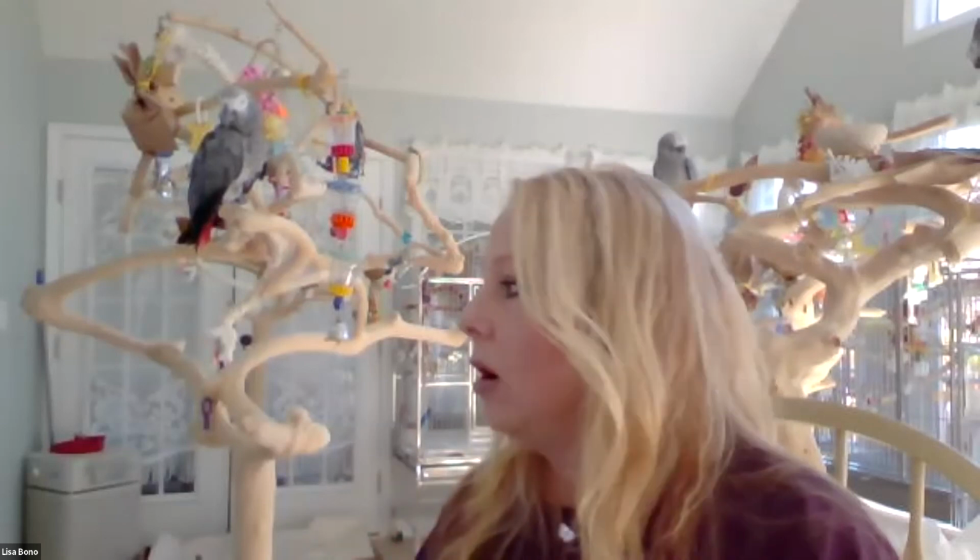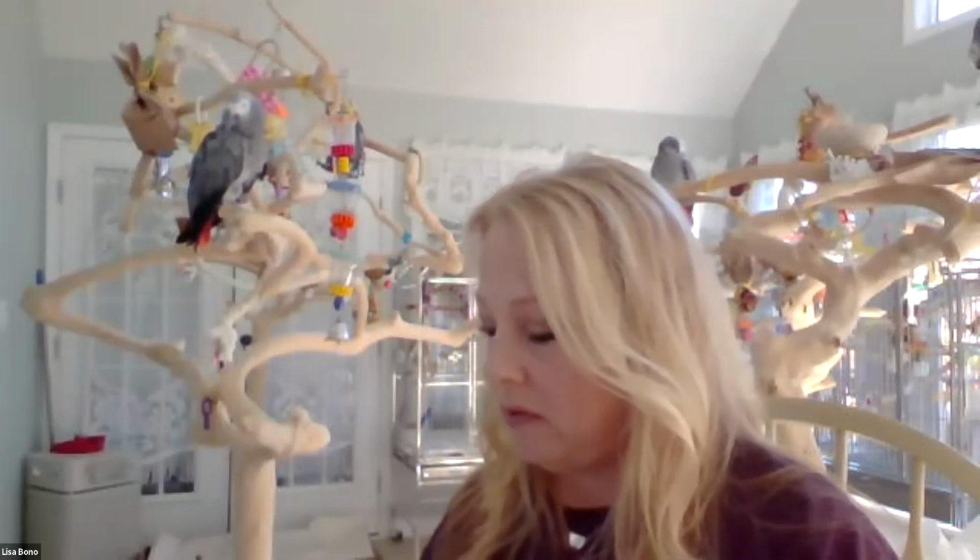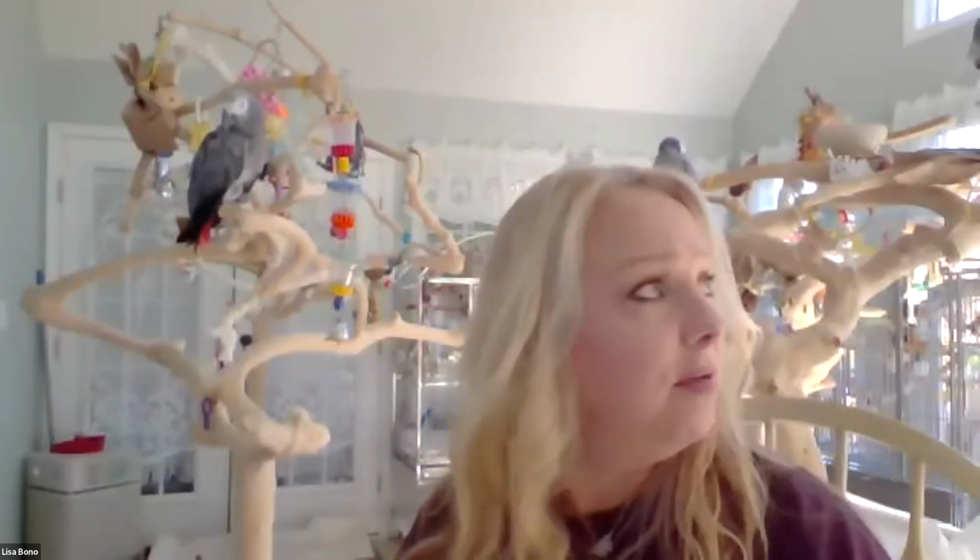Nesting a lot of times is going to happen when we give them boxes or something to get into, or create a nest cavity, or let them on the floor. That's part of the reason I don't let my guys on the floor. I have a 40-year-old, a 35-year-old, a 25-year-old, and two 20-year-olds, and I've never had an egg. So I don't let them on the floor or get under things, and that's all part of nesting. So you have to stop that cycle.